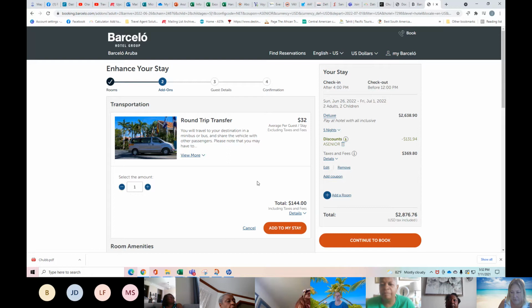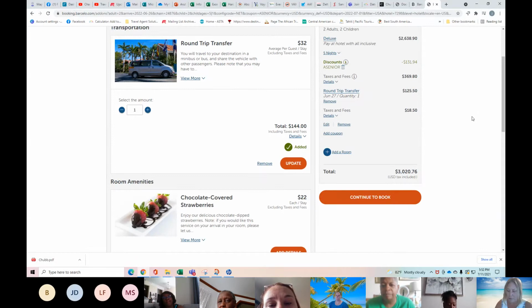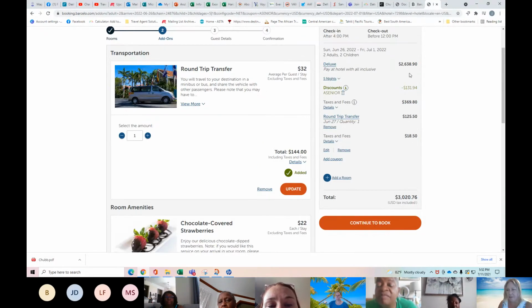And then I got to add your transfer in. All right. So you see on here, this is a deluxe garden view. You got $131 off for being a senior. It's your taxes, transfers, more taxes. It's $3,020.76.